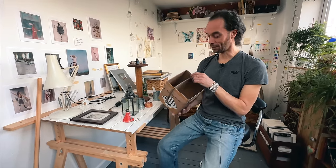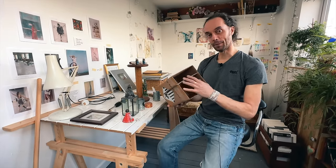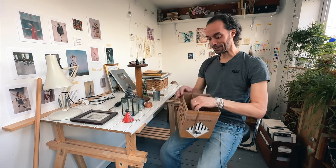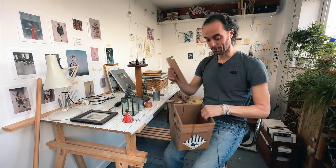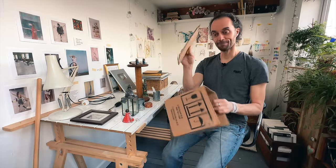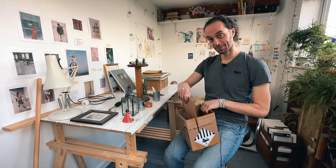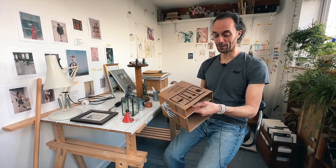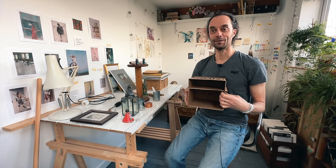It's a prototype. I was thinking about different ways of creating shelves because it's always a bit of a bugbear for me. I should create something that's strong, that takes weight. Anyway, I had this idea just using a couple of slots. Oh, nice. Look at that. Obviously, it ends up with a little bit of cardboard on the outside.